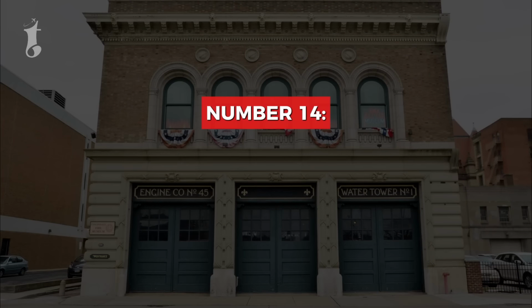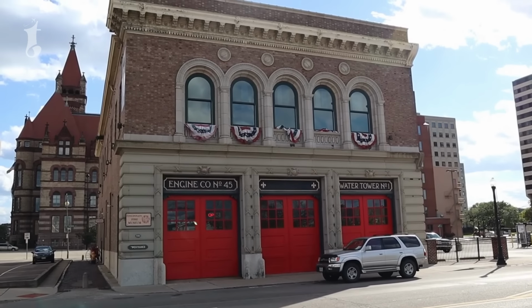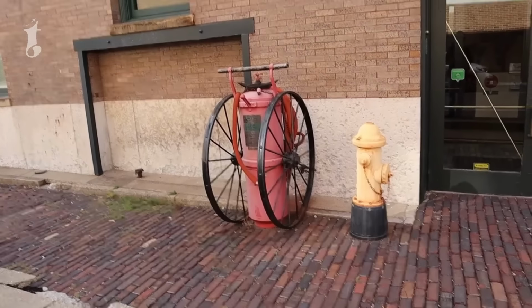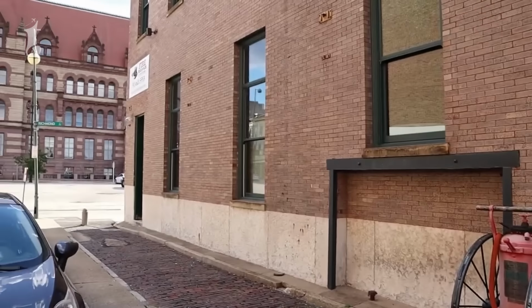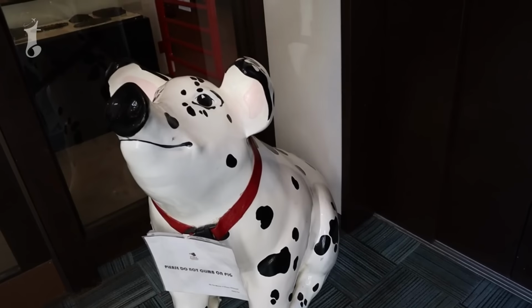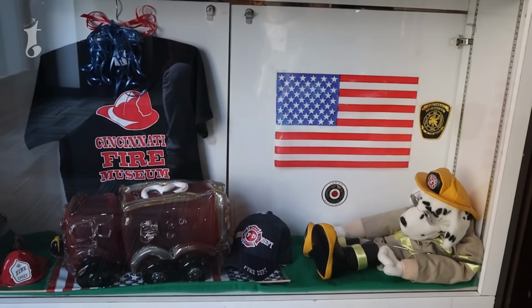Number 14, Cincinnati Fire Museum. Just a few blocks from Findley Market, at 315 West Court Street, stands a hidden gem most tourists walk right past. The Cincinnati Fire Museum is located in a beautifully restored 1906 firehouse and gives you a rare look at how firefighting began in America.